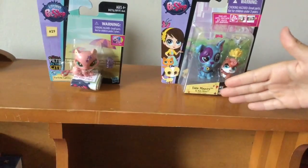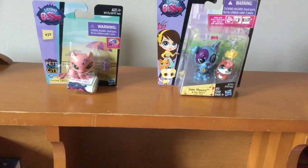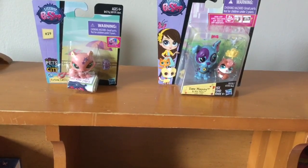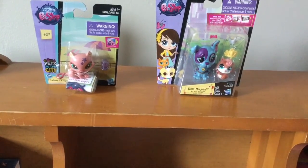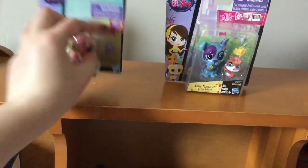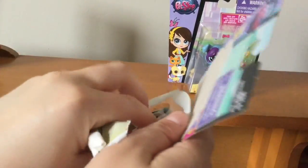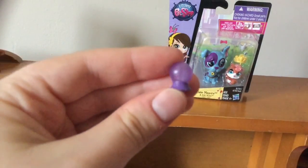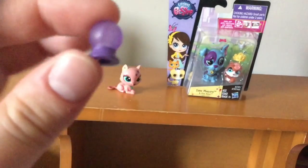Hi, CuppyCake fans. And today we have 2 Littlest Pet Shop packs. They are going to be the special guests for the vending machine. All right, so first let's open this one. Here's her little toy that comes with it. A little tiny crystal ball.